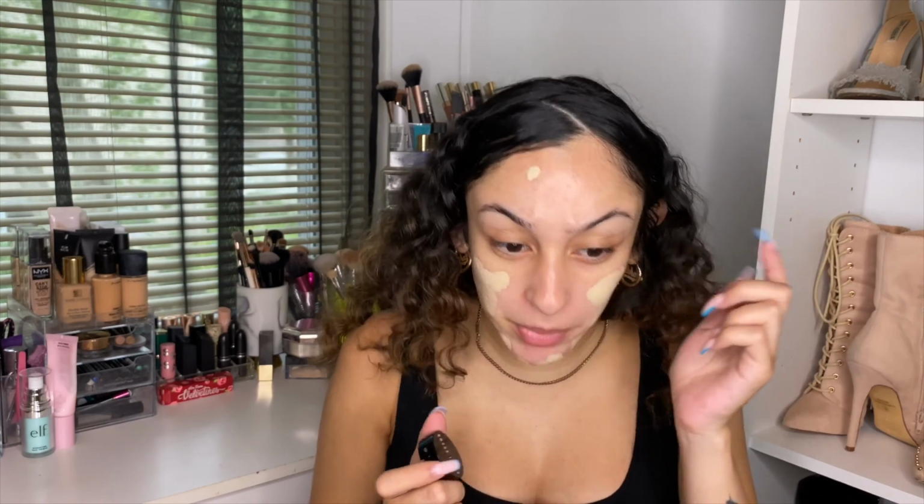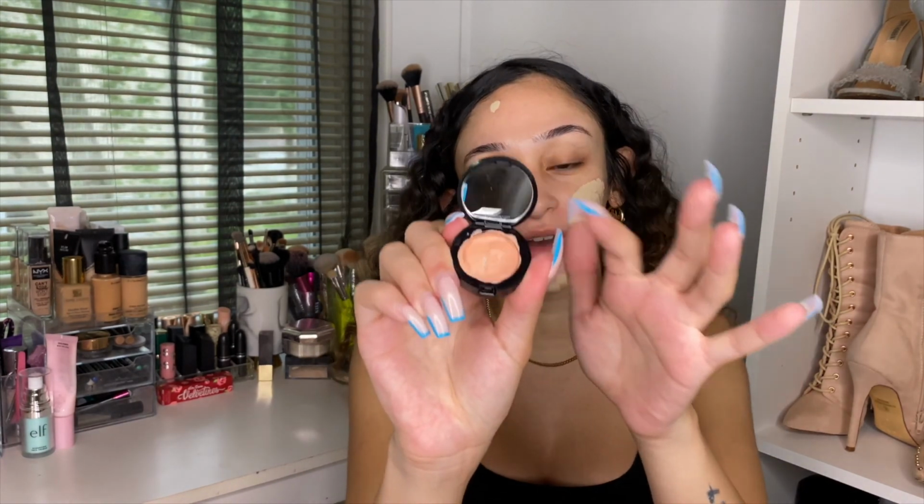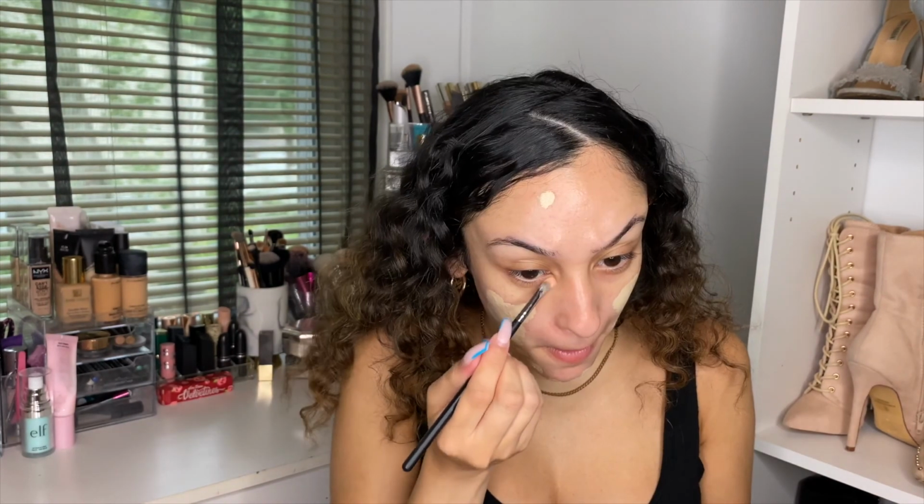So I'm also gonna go in and color correct underneath my eyes just to get rid of my bags and the purpley darkness that you get underneath your eyes. And I go in with the Bobbi Brown corrector, and this is in the shade Bisque. And I go in with the Morphe M421 brush, which is just a little concealer brush.